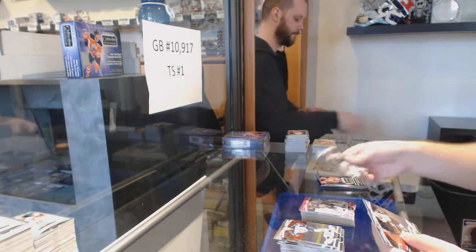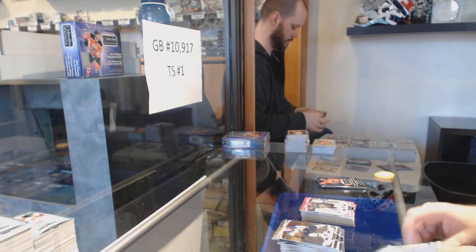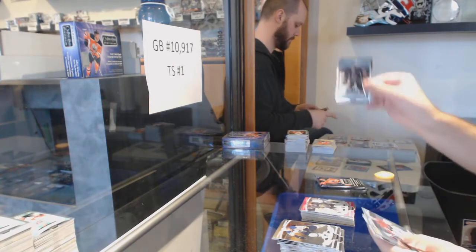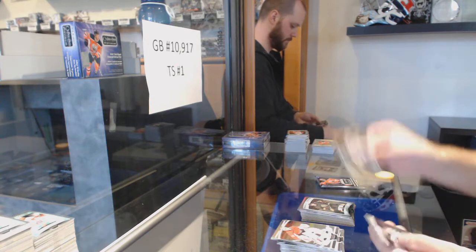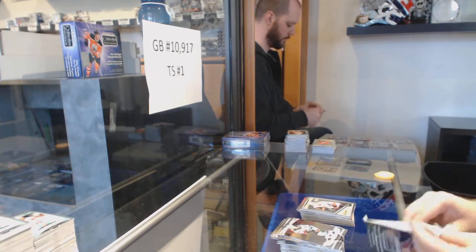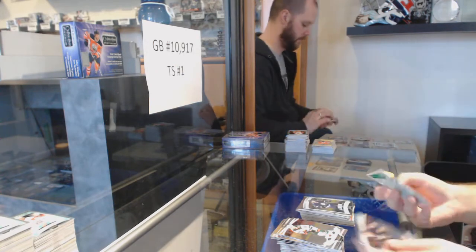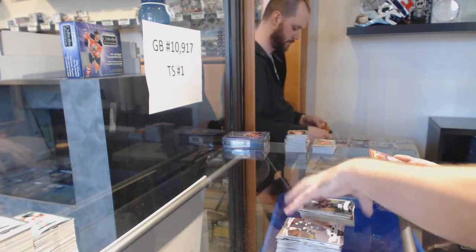Pink mat of Marc-Andre Fleury for the Vegas Golden Knights. Marquee rookie of Glass for the Golden Knights. And an Abramov for the Ottawa Senators. Retro. And big finish for me, hopefully. That's not bad. Marquee rookie for the Winnipeg Jets of Villanova.